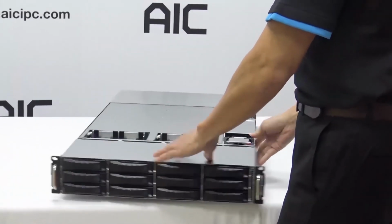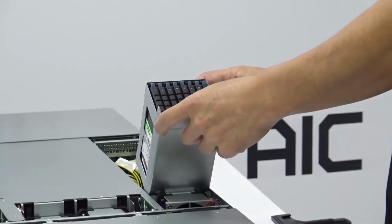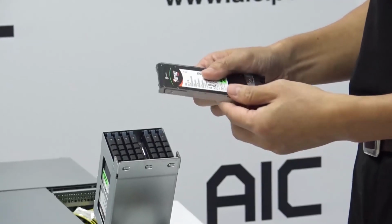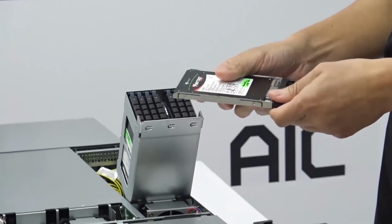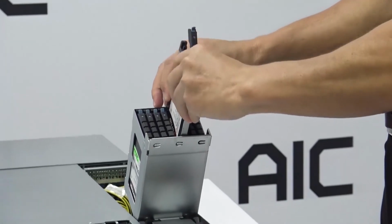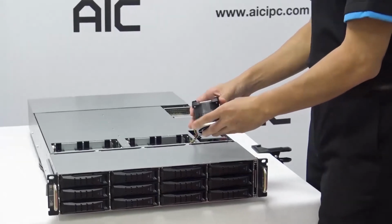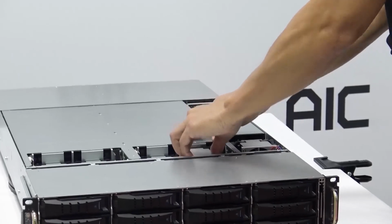And with the AIC special design, each server node has an additional two 7mm SSD devices supported, either for OS or cache purposes. And this storage carrier is also a toolless design. And for the cooling system, all the fans are hot swappable, which can be easily maintained and exchanged.